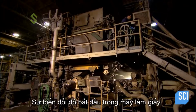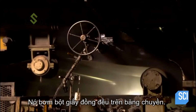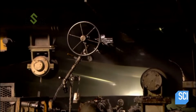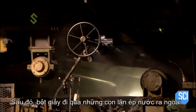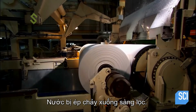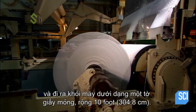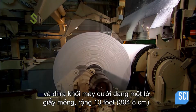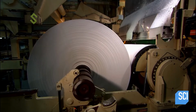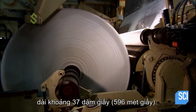That transformation begins in the paper machine. It injects the pulp evenly across a screen conveyor belt. Then the pulp passes through rollers that press out the water. The extracted water drains down through the screen. The pulp then passes through a hot air dryer and exits the machine as a thin 10-foot wide sheet of paper. Each jumbo roll coming off the machine contains about 37 miles of paper.